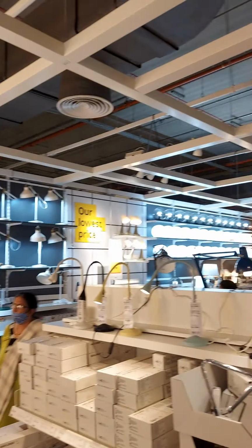Now that's called a huge area. This is self-service furniture. यहाँ से आप आपका फर्नीचर पिकअप कर सकते हो जो भी सिलेक्ट किया आपने.